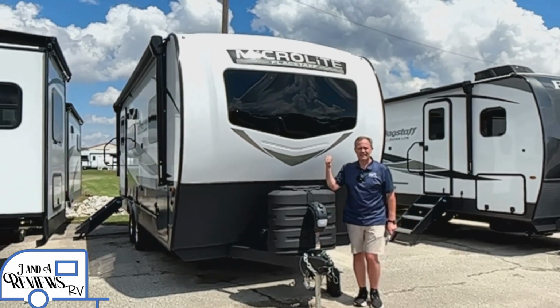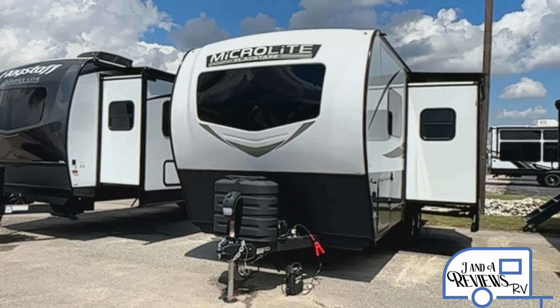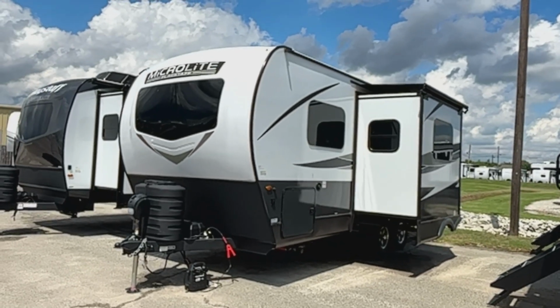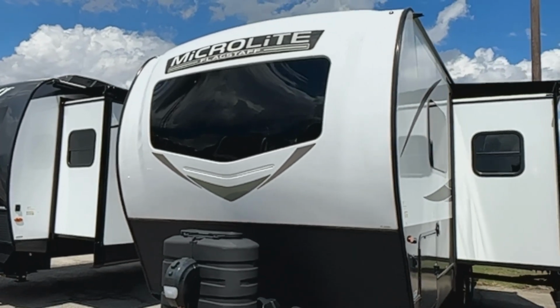Oh my gosh, we got a good little one right here. It's a 2025 Forest River Flagstaff Microlite, model number 22FBS. So let's get started. The length on this Microlite is 23 feet 10 inches. The dry weight is 5,132 pounds and a hitch weight of 634 with a GVWR of 6,794.